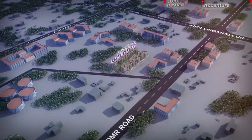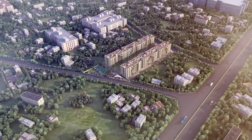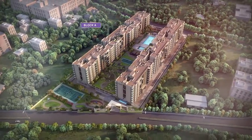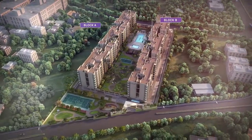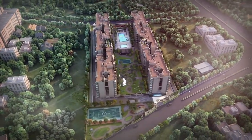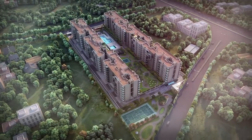Amethyst, with 163 3 and 4 BHK apartments, offers residents unique avenues to reconnect with the natural environment while enjoying the comforts of the city life. It has two blocks with a central vehicle-free podium of 1 acre, reserved for amenities and recreational spaces.